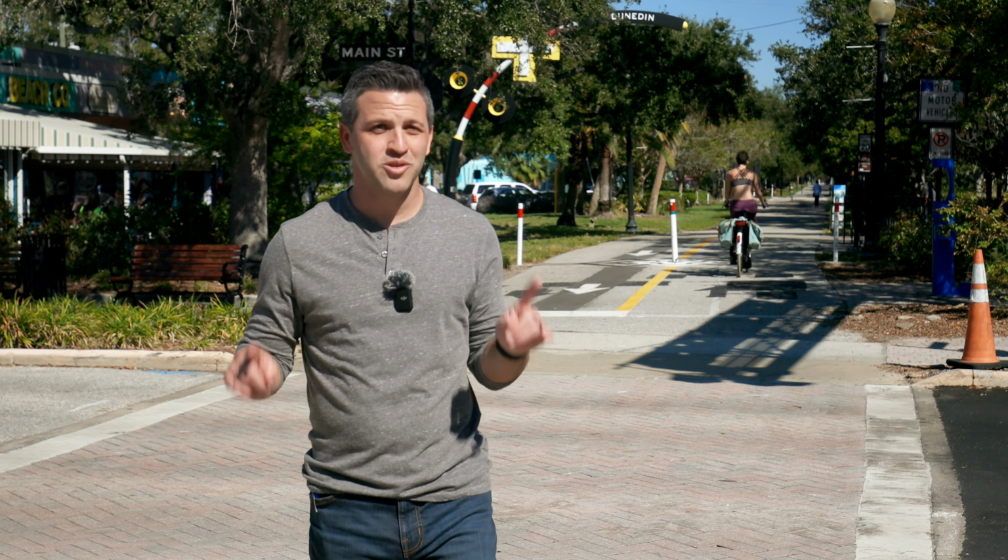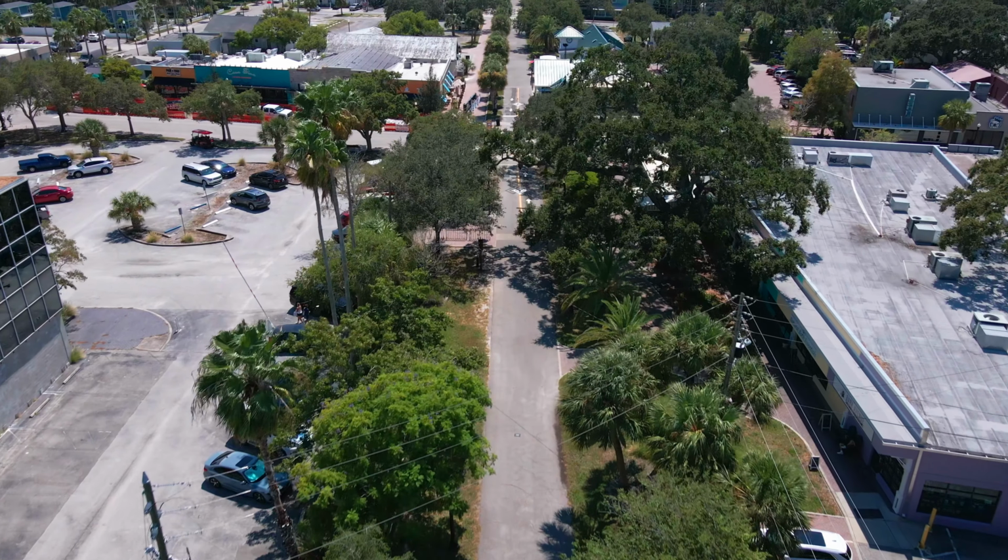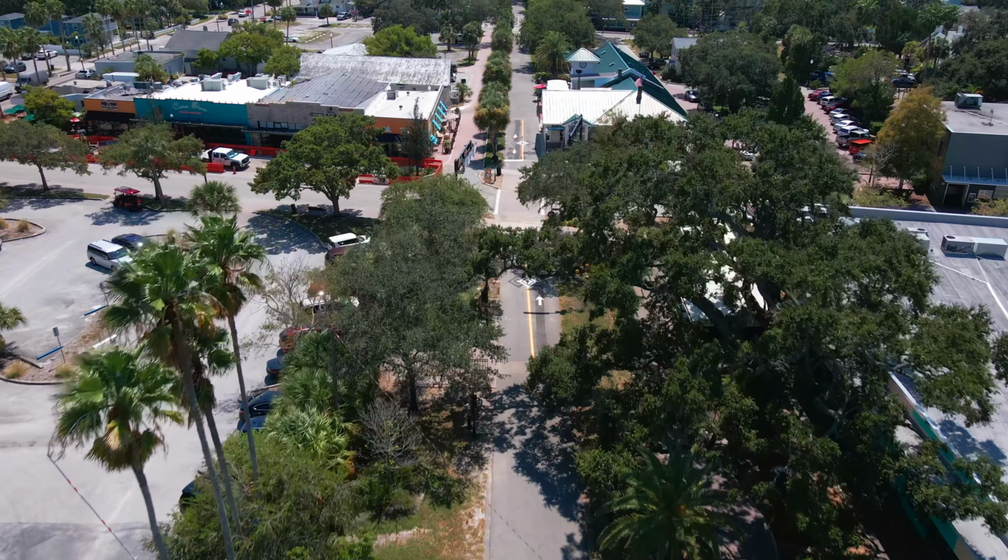But let's not stop there. It's quaint, it's cute, but don't let it fool you. This place is like an adult's playground. If you like to get outdoors, there are tons of things to do. This paved road you see right behind me is the old railway that was converted into the Pinellas Trail, which is perfect for walking or biking, and it runs right through the middle of town.